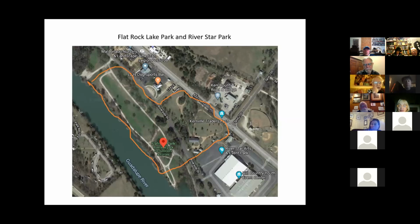for anybody who is going to be joining us out there or who's curious about where we'll be camping. This is about 8 miles away, basically on the other side of Kerrville, just on the southeast side, from the site, which is on the northwest side of Kerrville. And this is our campground. This right here is the Hill Country Youth Event Center, which is basically the rodeo arena grounds.